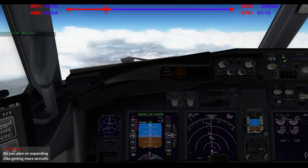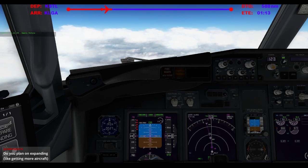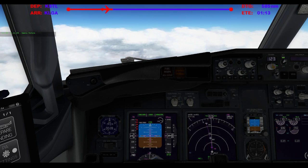Do you plan on expanding, like getting more aircraft? Well, right now I have the 737 and 777 by PMDG. I have the PA-28 by A2A, and I have the 747 by iFly. And that's for FSX, and then for X-Plane I got the Zibo 737. But I was thinking for my next aircraft I would get like an Airbus A320 or something like that. I've been wanting to learn Airbus. I think that'll be an interesting challenge.